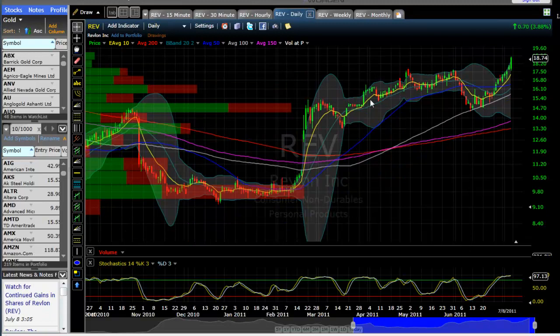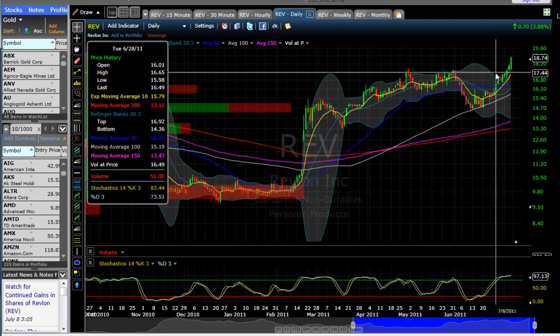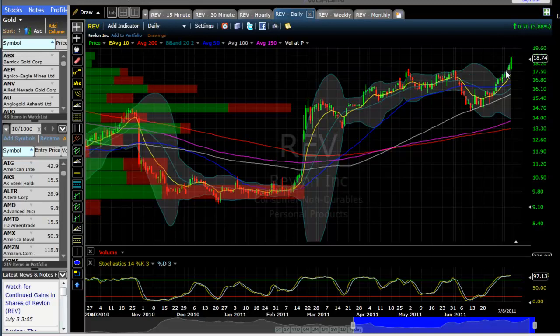This is also a trade I took last week, I think it was Tuesday. This is Friday, Thursday, Wednesday, Tuesday. Right, Tuesday. I got in a little early. I was looking for this to break higher, and it did on Thursday and Friday. So I'm still in this trade. I have 500 shares. I took 500 off, and I'm going to follow this up and see where this goes.